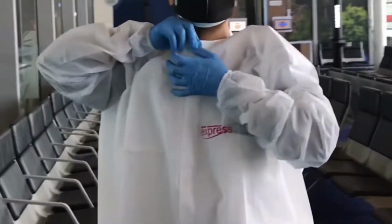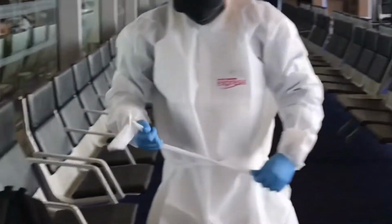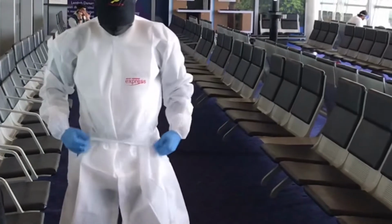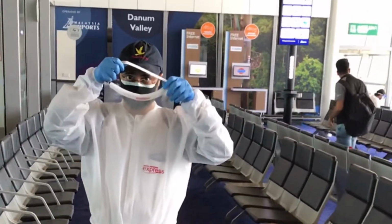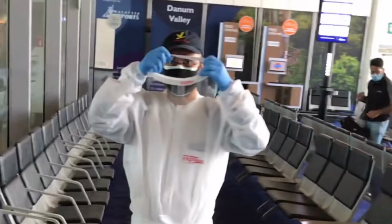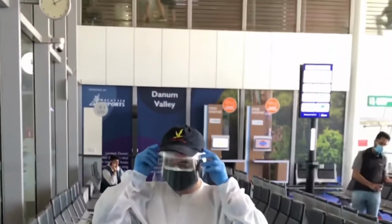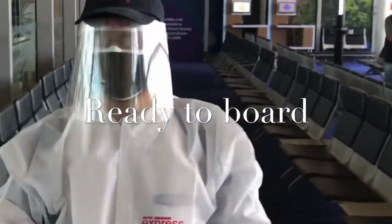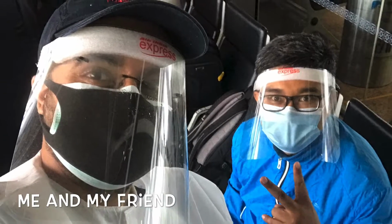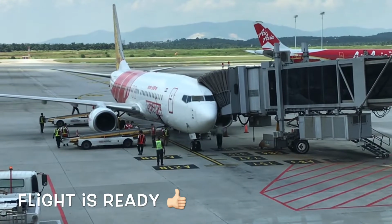The kit looked very similar to the Bollywood movie Krrish uniform, but in white color. The Krrish uniform is black and the PPE kit is white. But after wearing the face shield, it made me feel like a scientist. It was me and one of my friends boarding the flight today. My friend was from Bangalore and I again have to travel to Pune after reaching Bangalore.